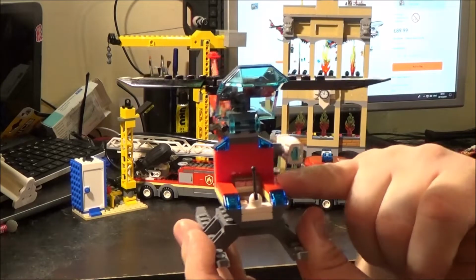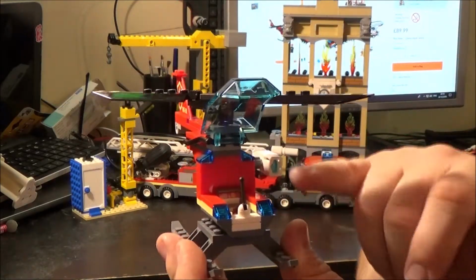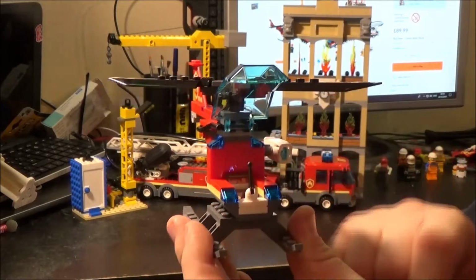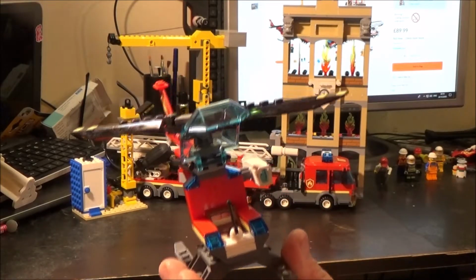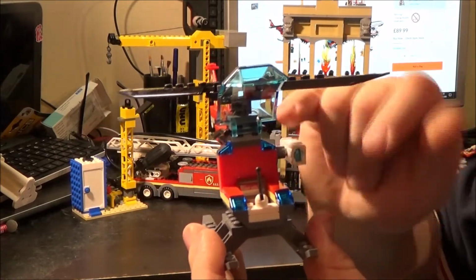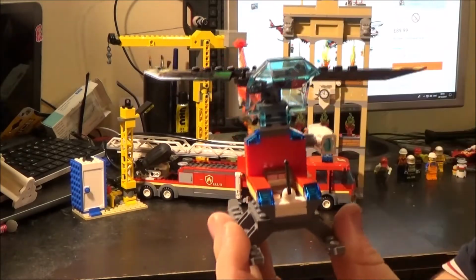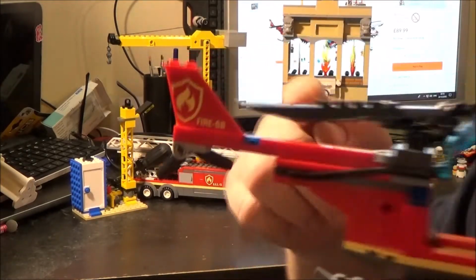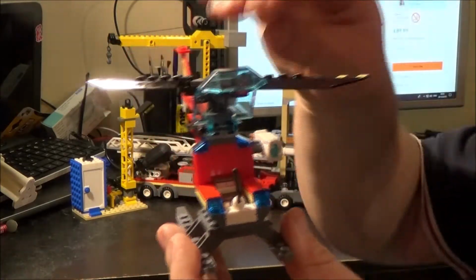Canopy opens, you can get a figure in here quite easily. Single joystick there, control stick. It's a nice little helicopter. I think one modification is I'm going to change these blue lights there to the red and green. Will be a red this side, green that side, because I think the blue is a bit overkill. We've got one there, blue there and blue down there.